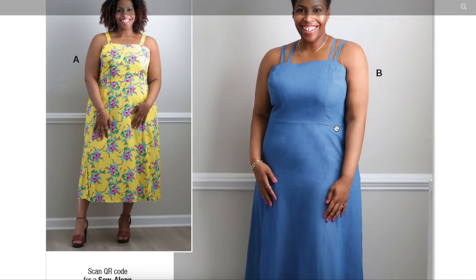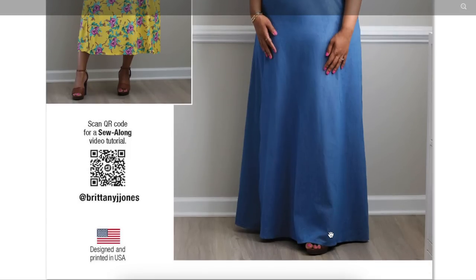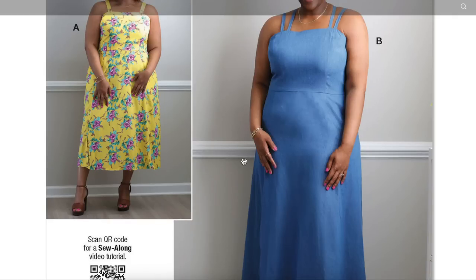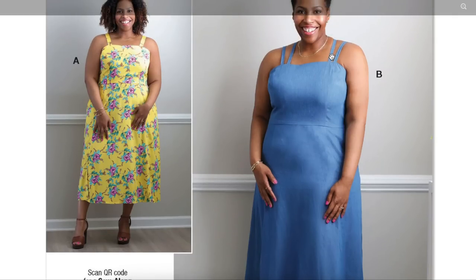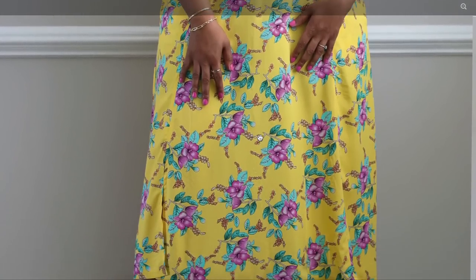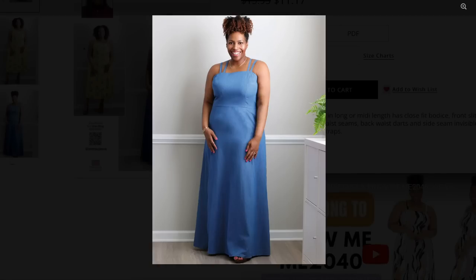Okay. So we have a princess seam bodice with a waist seam, princess seamed skirt, either maxi length or somebody said something about a slit. There was something about a slit in there somewhere. We also have these little double straps or the thicker single strap. And then, pretty. Yeah, there's a little slit right there in the princess seam of the skirt. I'd probably kick it up a little bit higher, but you do you.